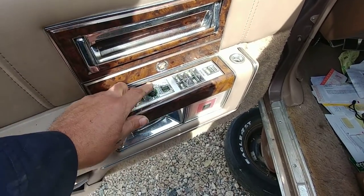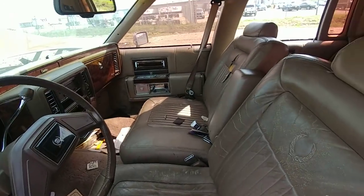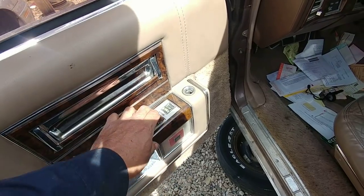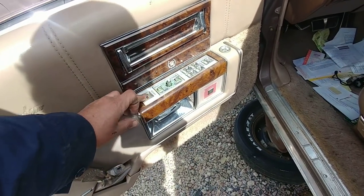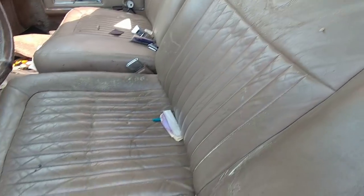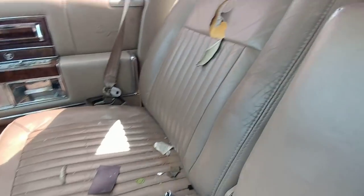Wonder if this is still good, man. I need some of these. I need at least one. I know this has got two. One of them would work. Oh, man, they're hard. Yeah, for your recline. Front seat. It's weathered. Very weathered. That one's ripped.